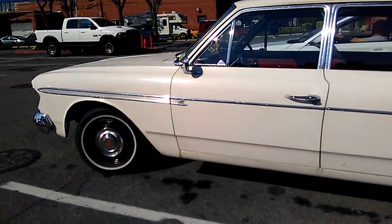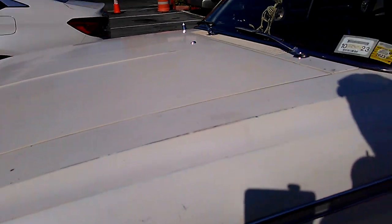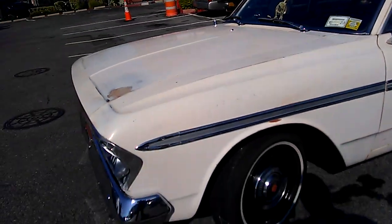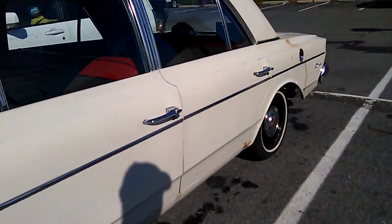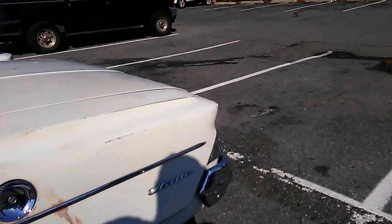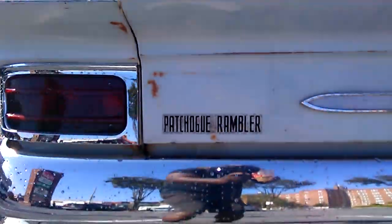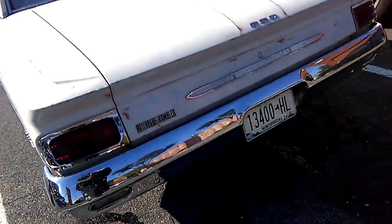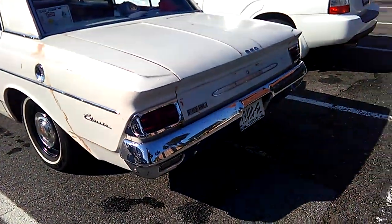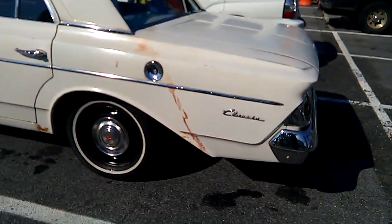5 years. You bought it locally? Yeah. Patchogue. Oh, that's it. Yeah, it has a dealer sticker on it from the original retailer, Patchogue Rambler. Clearly, not in business anymore. But if he is, folks, I bet if you map it out, it's probably just a lot where they sell used cars now. But you know, it's very attractive.